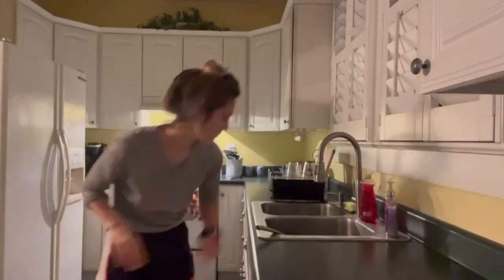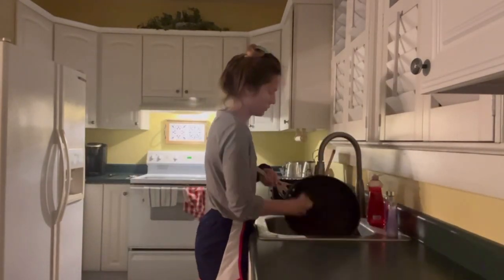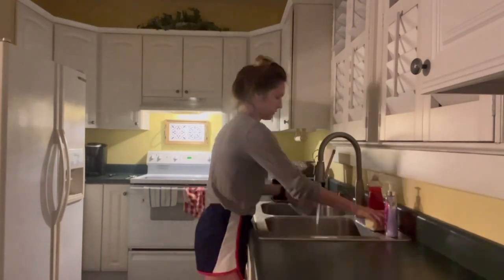Once I finish folding the laundry, I'm just going to move on to loading up the dishwasher after I had cooked earlier. I wanted to make sure my sink was nice and clean at the end of the night, and I also wiped down my countertops and just made sure there was no crumbs or food left over.